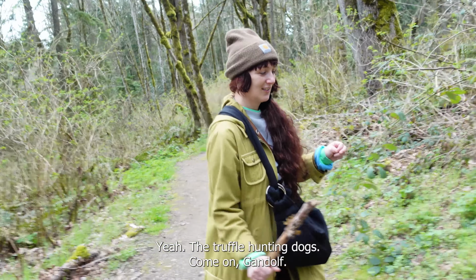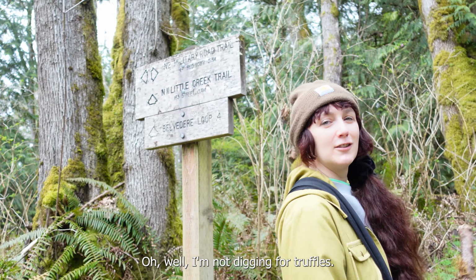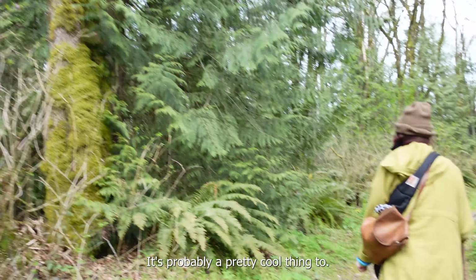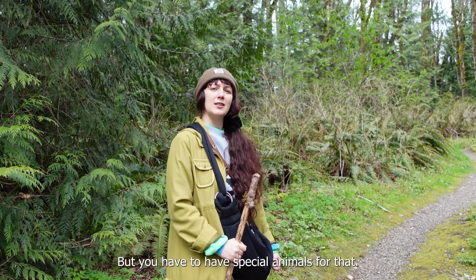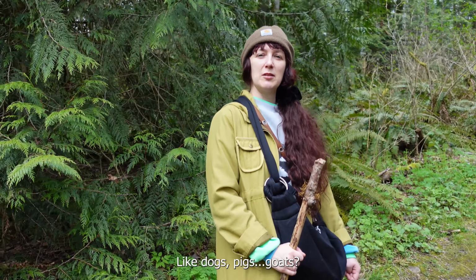Come on, Gandalf. Let's go find some. Definitely I'm not digging for truffles. It's probably a pretty cool thing too, because truffles are amazingly yummy in a lot of things. You have to like special pasta. Animals for that. Well, dogs or pigs, goats. Pig. Yeah.